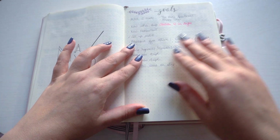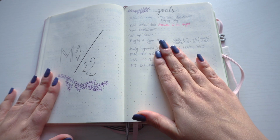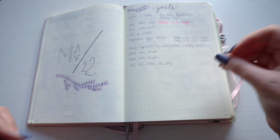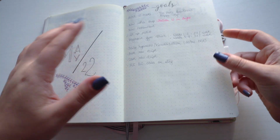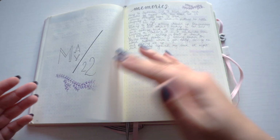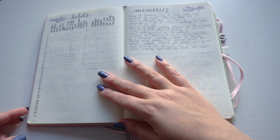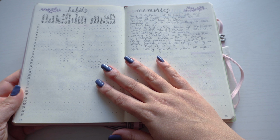So I set my monthly goals, which I review every single week to see how I've done. And this is also the basis of what I use to organize myself every single week. So I look at this. I do my monthly spread, I do my monthly goals. I usually try to keep a common theme. And then I will start using my bullet journal again for my monthly habit tracker.